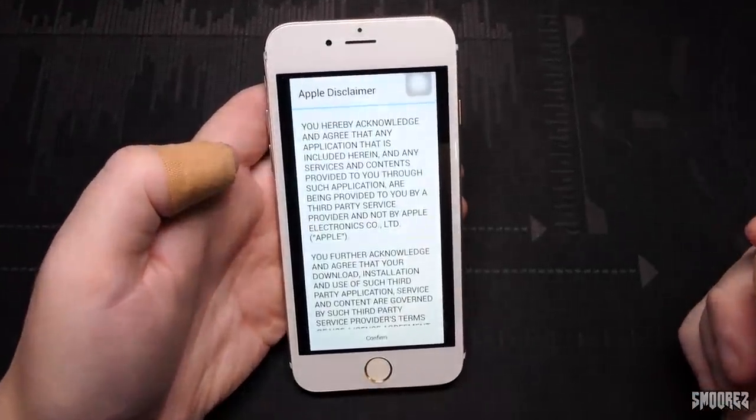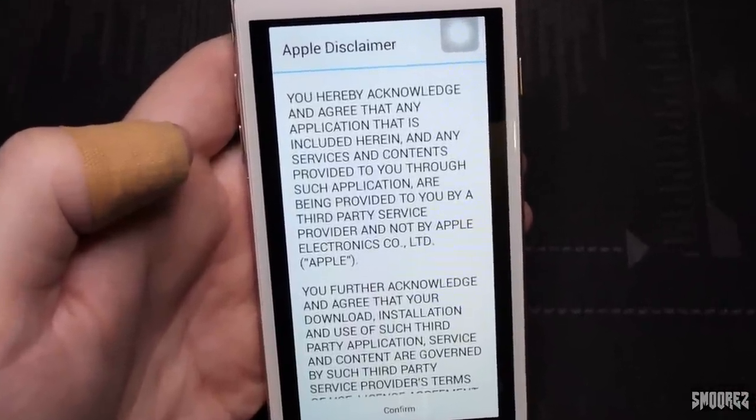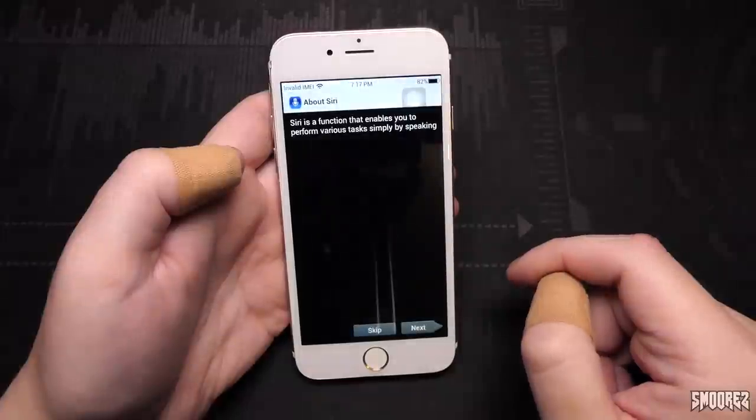Apple disclaimer: you hereby acknowledge and agree that any application that is included herein and any services and contents provided to you through such application are being provided to you by a third-party service provider and not by Apple Electronics. I guess we just agree with that? Yes, agree. Okay, what are we opening? What have we opened? Oh, hello.